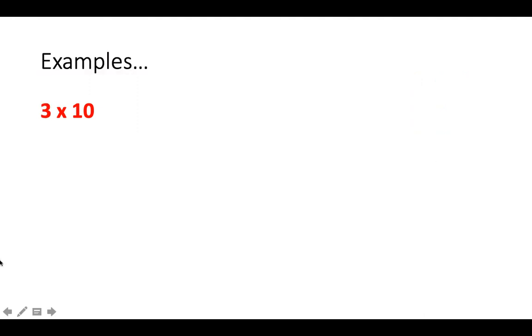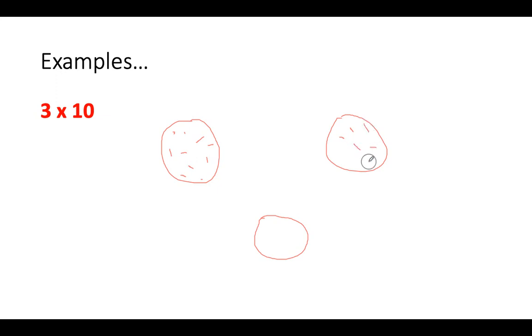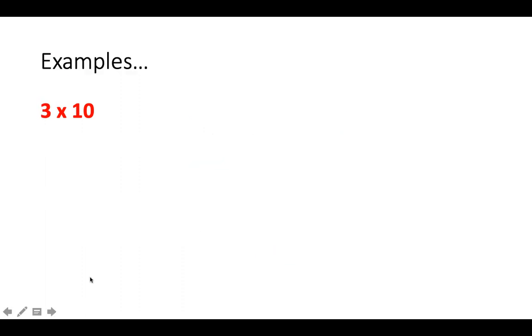And then the other one is representing it in groups. So we could have 3 lots of 10, so 3 groups, 1, 2, 3, and in each group there are going to be 10, so 1, 2, 3, 4, 5, 6, 7, 8, 9, 10, and then you'd have 10 in each. You could draw circles, it's just a little bit difficult on the computer. So that shows 3 groups of 10, or you could do it another way.